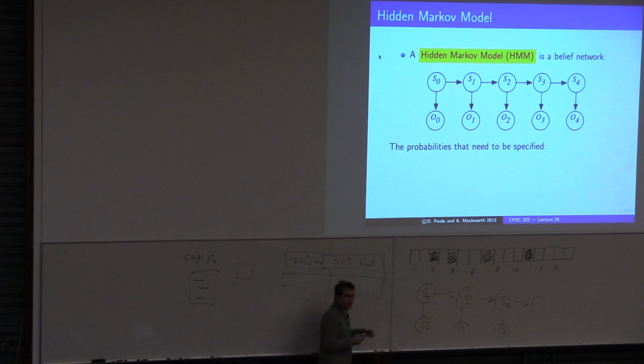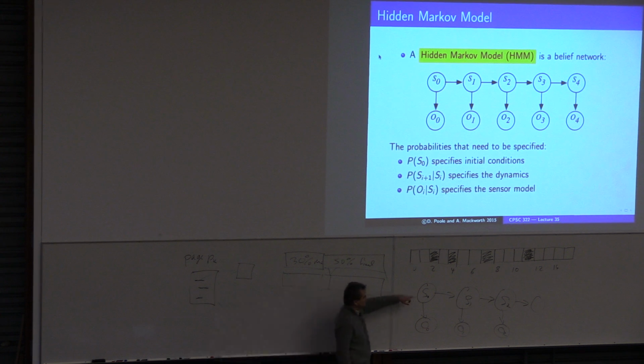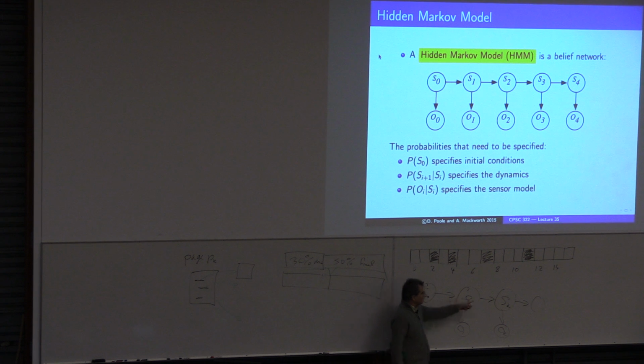Okay, so we're going to keep going on forever. You have a model here. The observations depend only on the state. And so as we saw before, you need to specify the initial conditions here. You need to specify the dynamics, how the world works. And you need to specify the sensor model, how the observation here depends on the state.